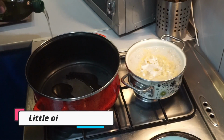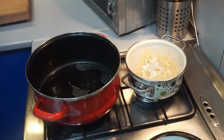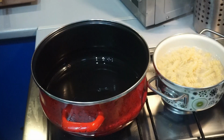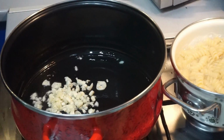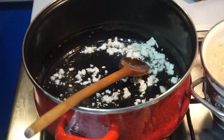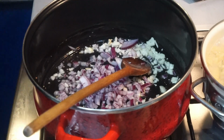We're gonna add some oil. First thing goes in the pot is garlic. And goes the red onion.